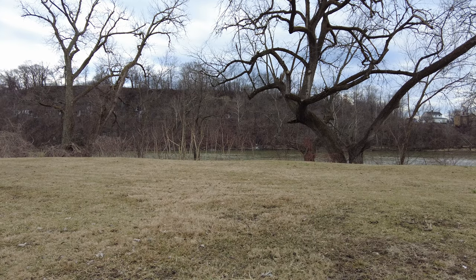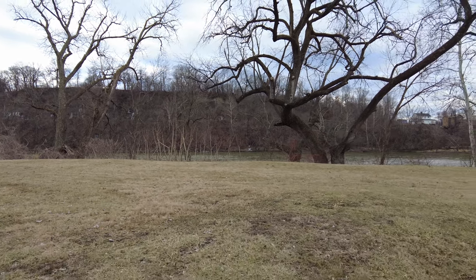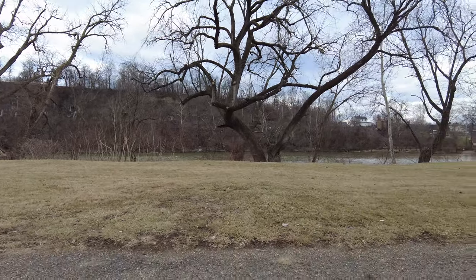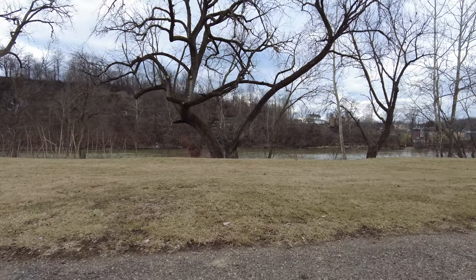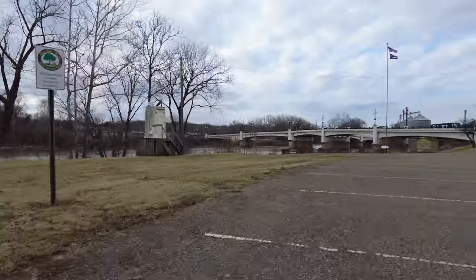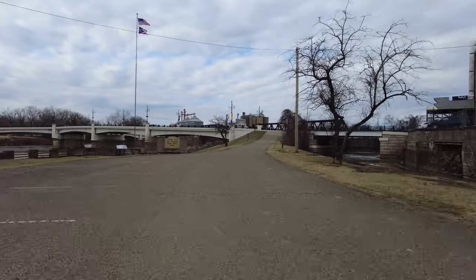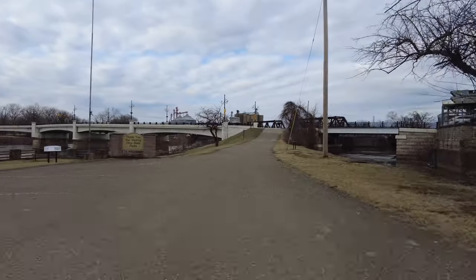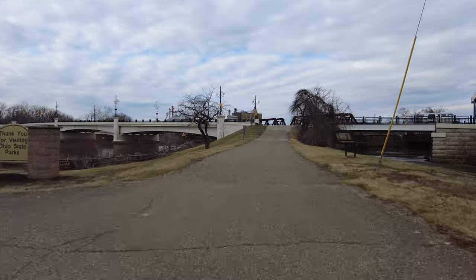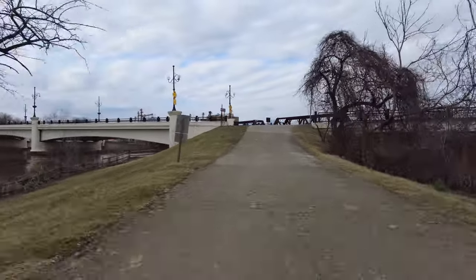But let's take this for a ride. Let's take the Osmo Pocket 2 and have a look around Zanesville. I know that I got a video from not too long ago of Zanesville, but today we're going to explore a little deeper off of the National Road. Since we're here.